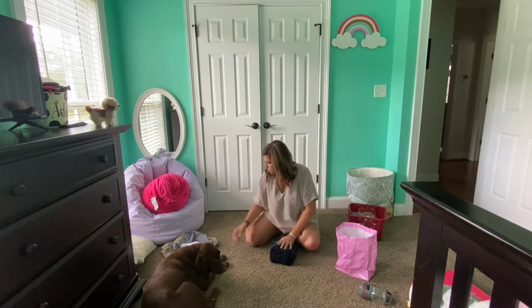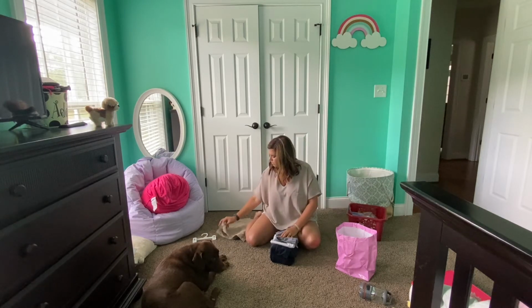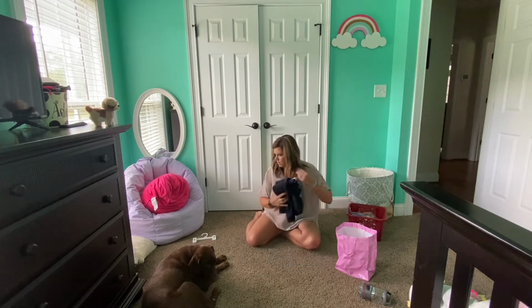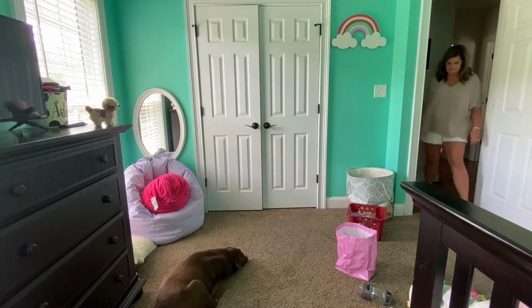The school that my children attend, also the school that I work at, we wear school uniforms. And so here in this clip, I'm folding up some of the school uniforms that don't fit Adeline anymore. They've gotten too small, and we are donating them to someone a little younger who can wear them.